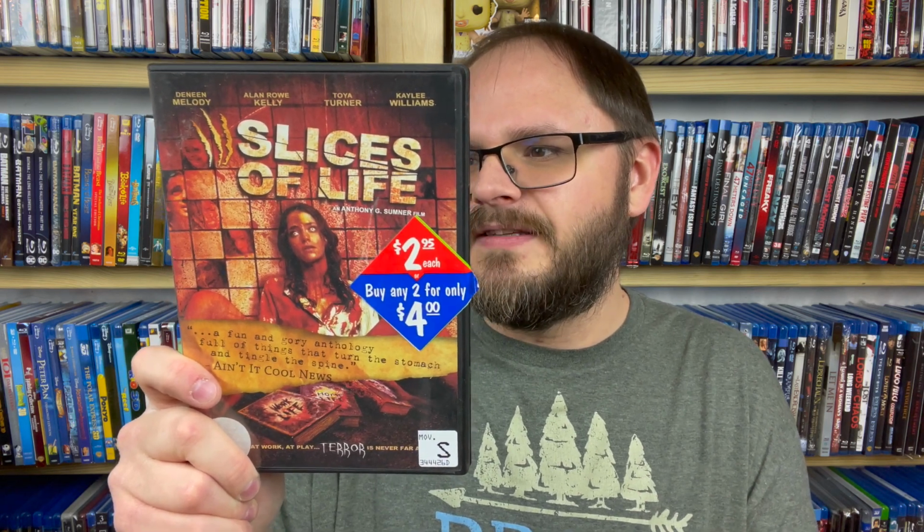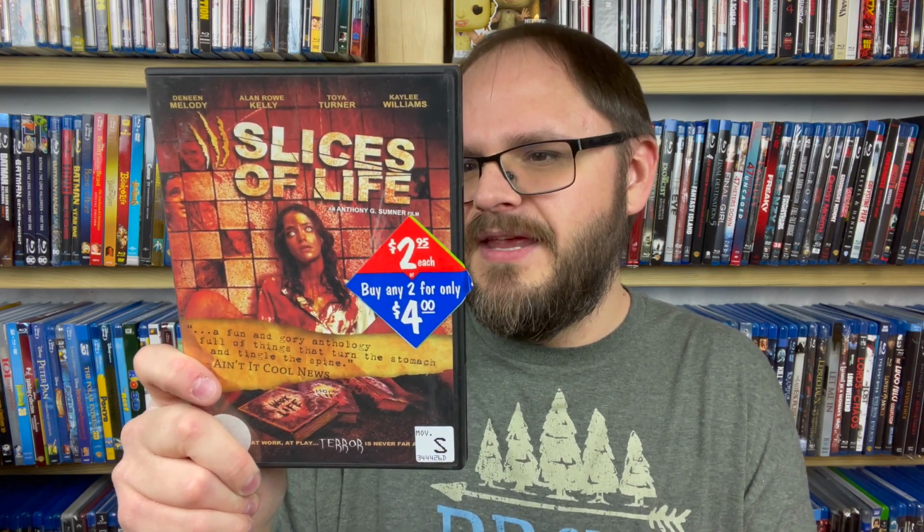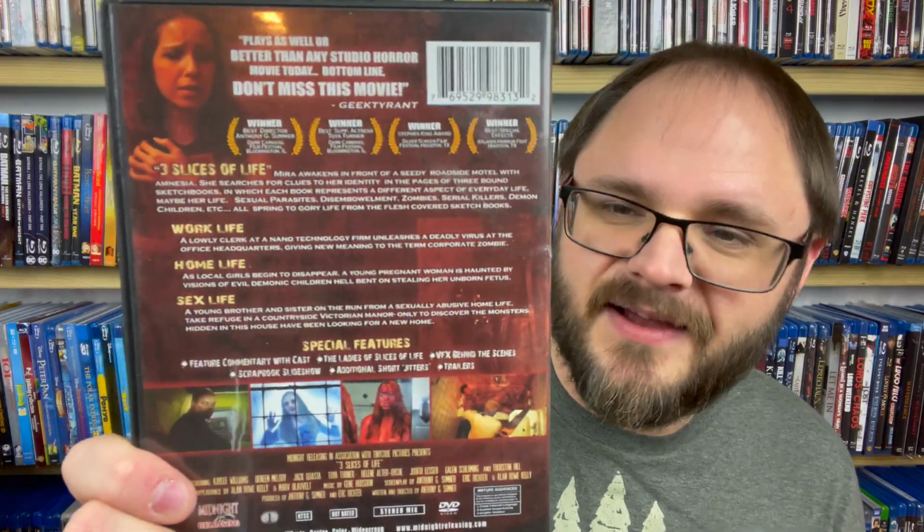Slices of Life. Have I seen this before? I think this is an anthology film, if I'm not mistaken. Mira awakens in front of a seedy roadside motel with amnesia. Yeah, so it is. So she finds this workbook or this sketchbook that has different times of her life: work life, home life, and sex life. So yeah, I've not seen this. I don't recognize any of the screenshots, but I definitely have seen this cover, so I probably recognize it from Family Video. But this is definitely one I will keep. Sounds pretty interesting.